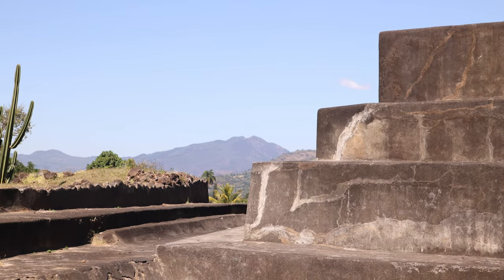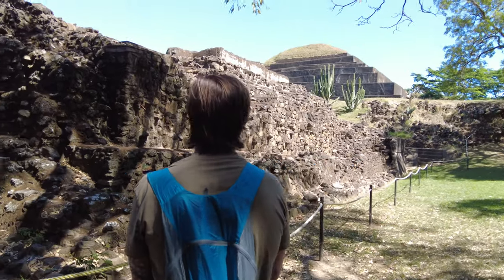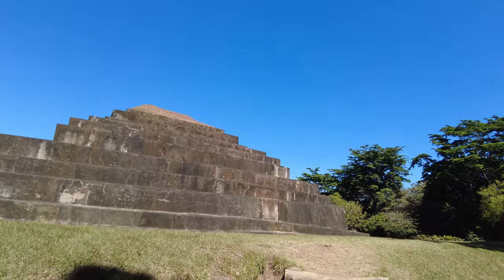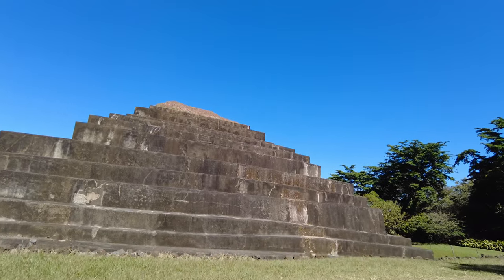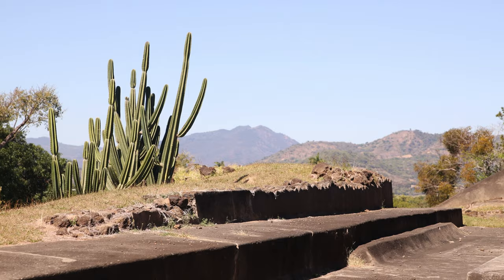Awesome little ruins to explore. There's not too many people here, and if anything, it's mostly locals. I haven't even seen many other tourists. We were able to just sit up there for a while and look at the pyramid, overseeing all of these beautiful volcanoes surrounding us here in El Salvador.